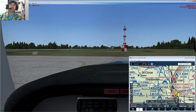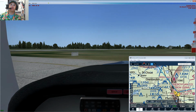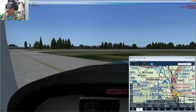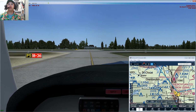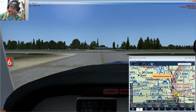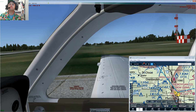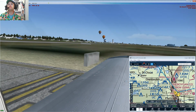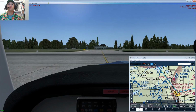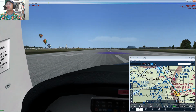Alright, so if we were at Oshkosh, we would see a mobile tower unit right here, and we'd say monitor tower on 118.5. And we would get it. I'm just getting chills right now. Runway 36. Alright. So we would see a flagman out there, FAA basically signaling us, giving us the come ahead, and we're going to take it.